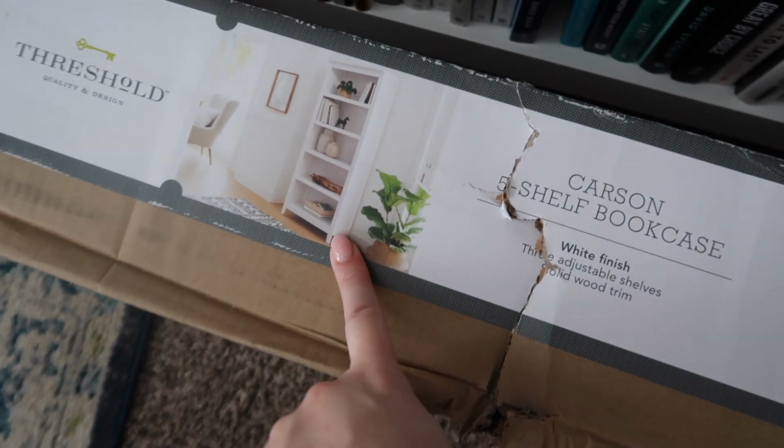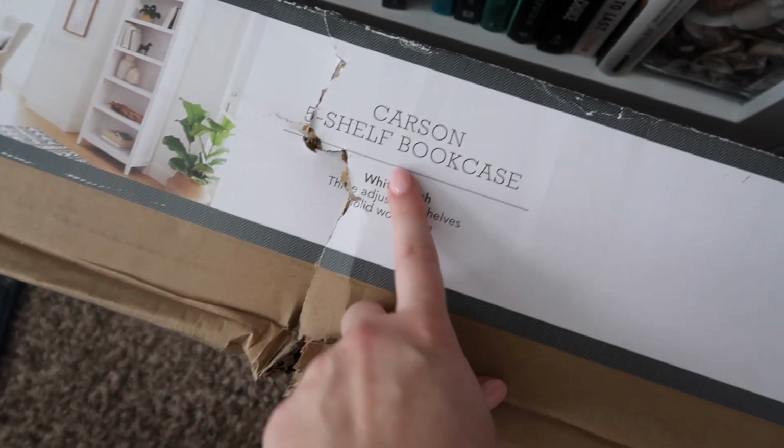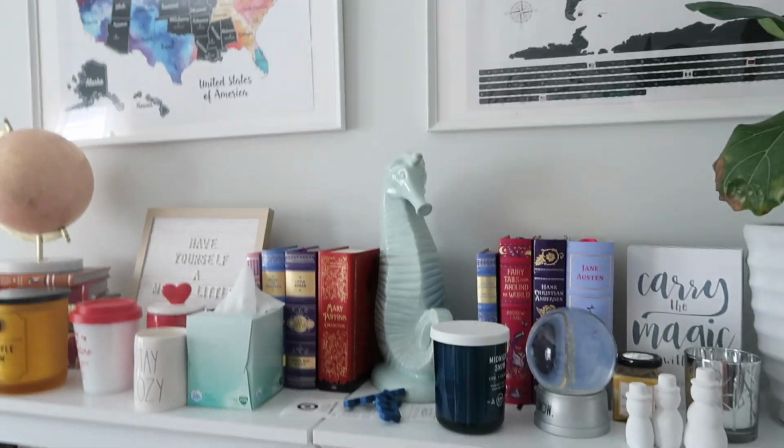So number one is that I got this bookshelf. It's like these bookshelves, except this one is a 5 shelf, from Target. I'm really hoping it's not damaged because it came like this, but it's called the Carson 5 shelf bookshelf, and it looks like that. It's just a little bit taller.